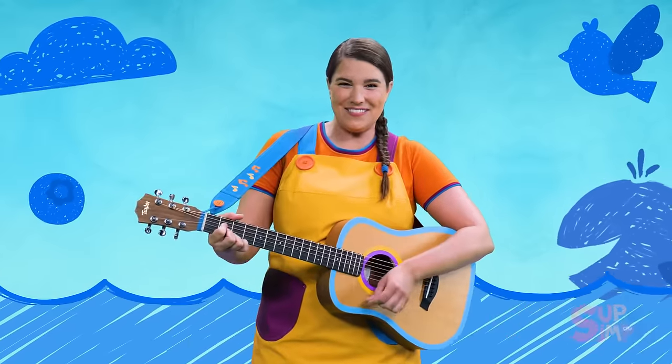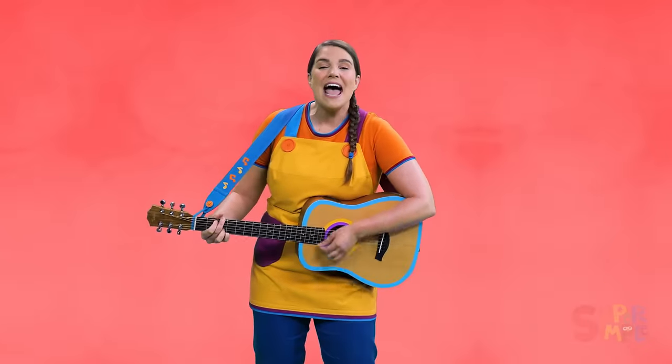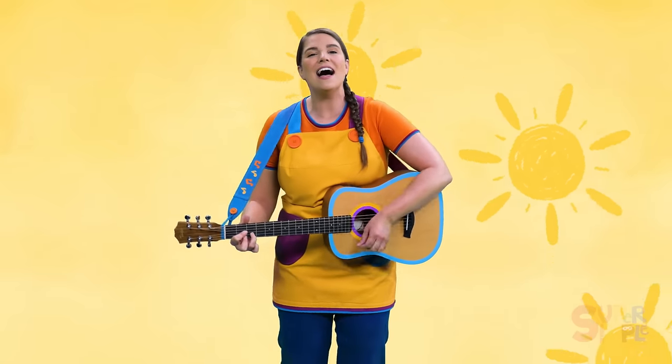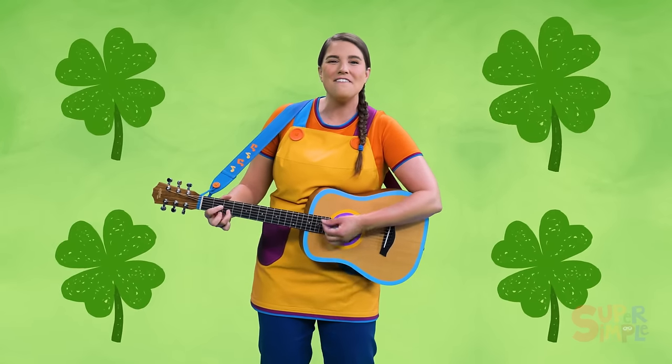Great job! Red is the color of an apple. Yellow is the color of the sun. Green is the color of a four-leaf clover. And blue is the color of the sky.